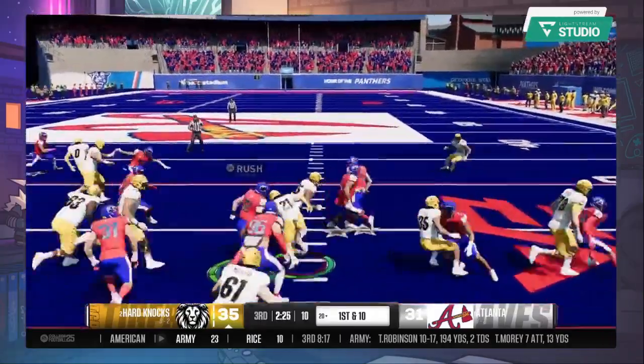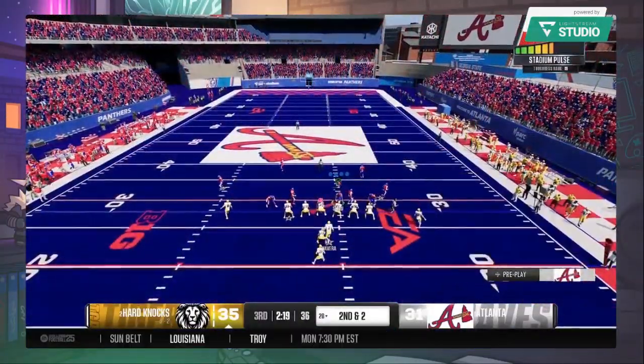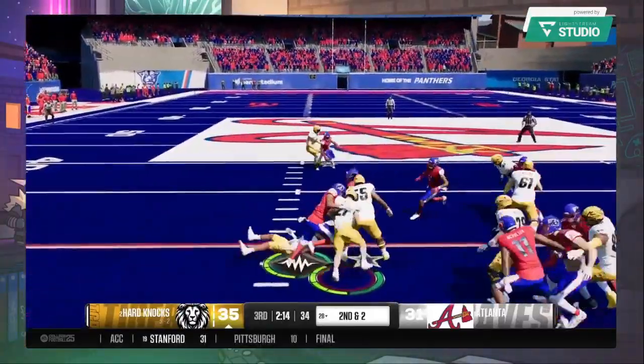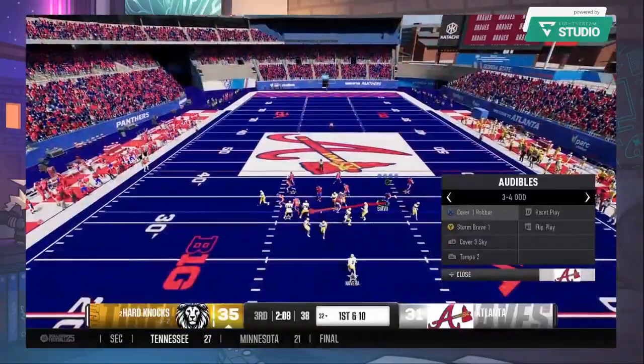And now the handoff. They've got him, but he picks up 8 yards. Sets up a nice 2nd and 2. No huddle now for the offense. Takes the handoff and tests the left side. Tackled at the 32. That's enough for a first down.